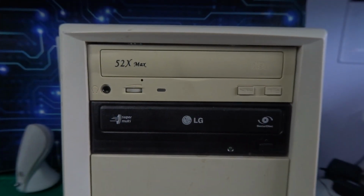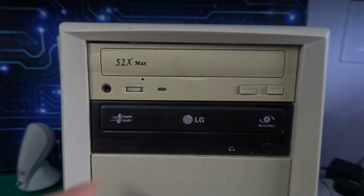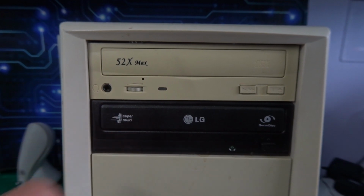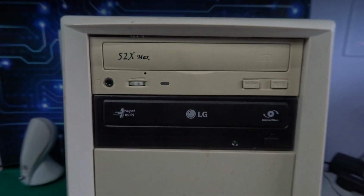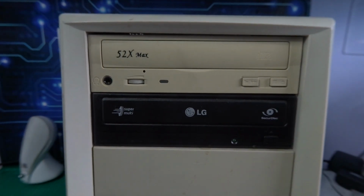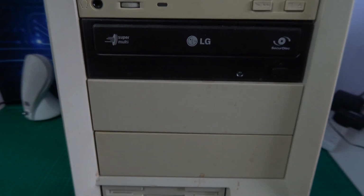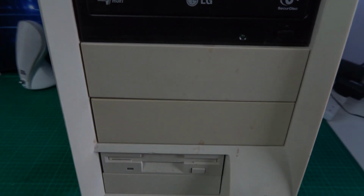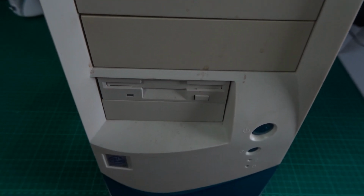Okay, on the front panel, at the top there's what looks like a generic crappy 52-speed CD-ROM drive. And below that there's a Super Multi from LG, which I don't know what that is. I guess maybe a DVD burner, I'm not sure. A couple of empty 5 1/4 drive bays below that. Then a 3 1/2 inch floppy, another empty drive bay, and that's pretty much it for the front. Just a power button and a reset.